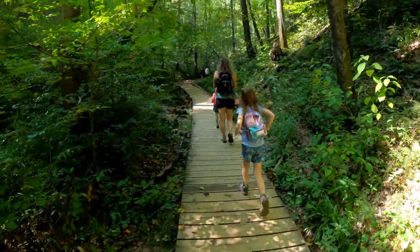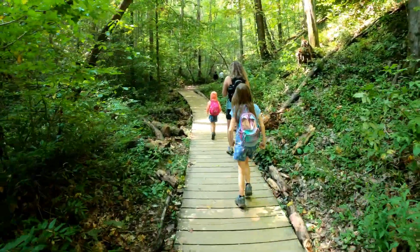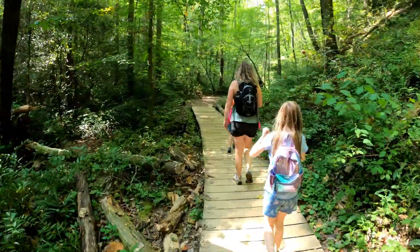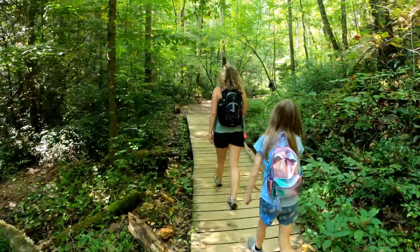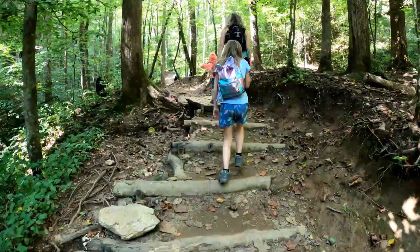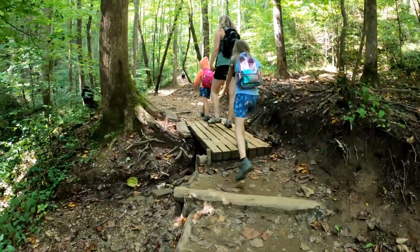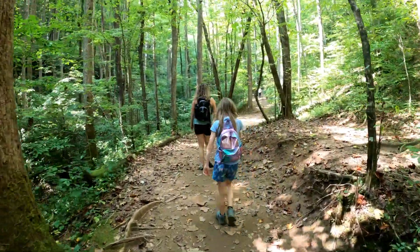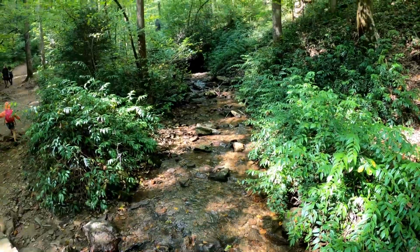So whenever the girls see a long boardwalk trail, they always have to pretend to be like trains. It's kind of a rule, I guess. This is a really well-maintained trail. A lot of bridges.